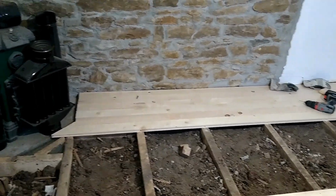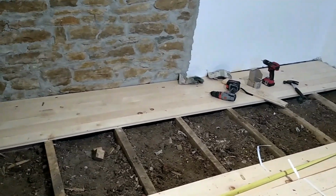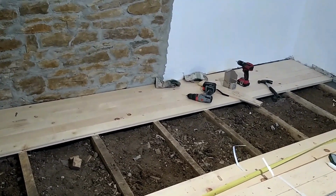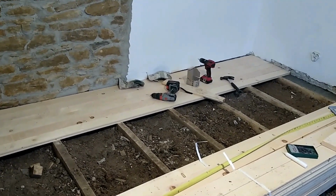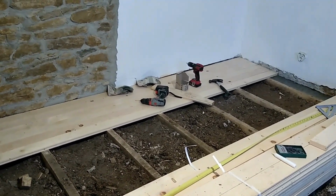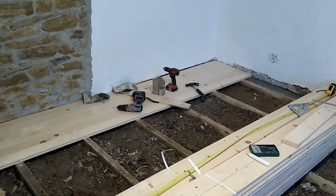I've now started laying the floorboards. I've got the first 6 down. We have a nice sturdy floor, and slowly but surely I'll get this finished in the next day or so, but that's a job for another day.